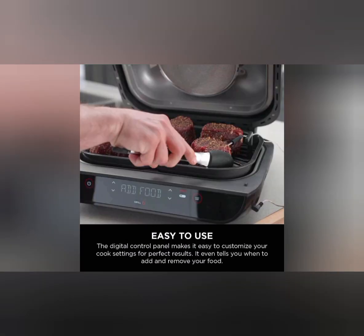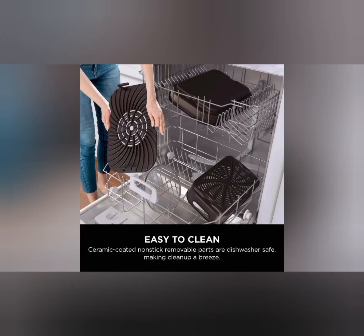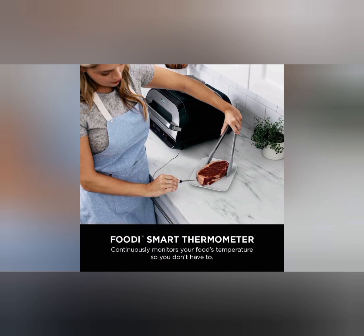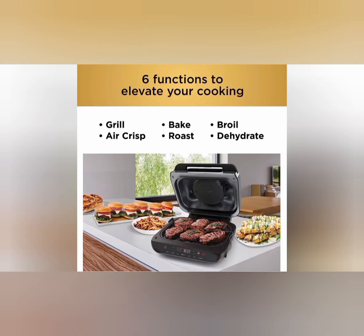XL capacity. The grill grate fits up to 6 steaks, up to 24 hot dogs, mains, and sides at the same time, and more. 6 cooking functions: grill, air crisp, roast, bake, broil and dehydrate, enabled by the wide temperature range. Up to 75% less fat.